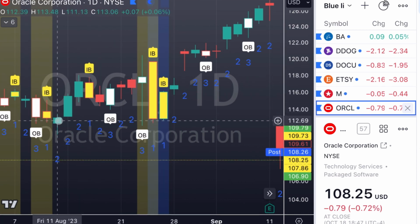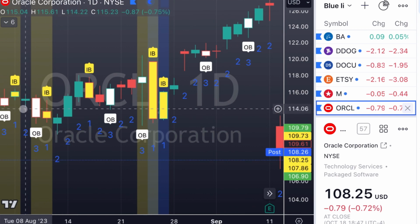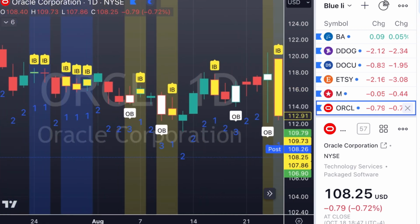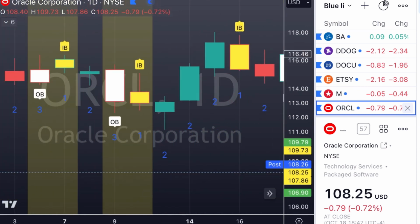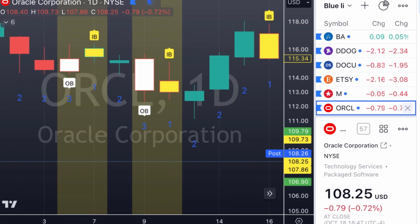This 3-1 setup, we triggered and hit targets. This 3-1 setup, we triggered and hit targets. Did exactly what it was going to do. There's a triple inside bar on Oracle, even more rare. This one here, I wanted to zoom in. This 3-1, we triggered, we hit targets, and look what happened. We hit targets and back up it went.